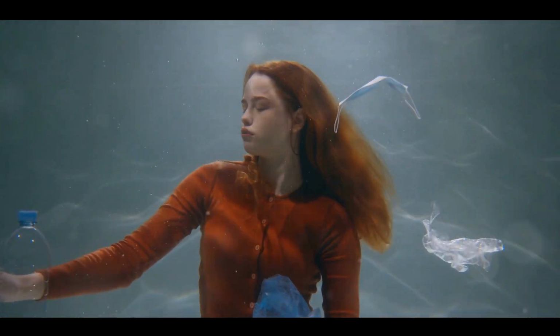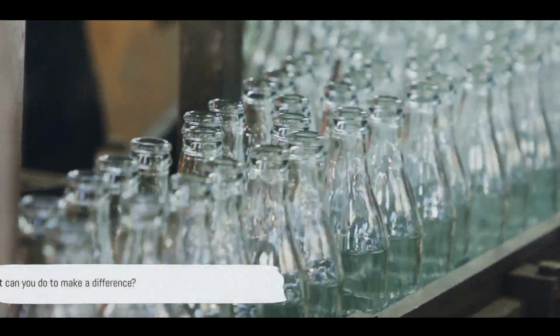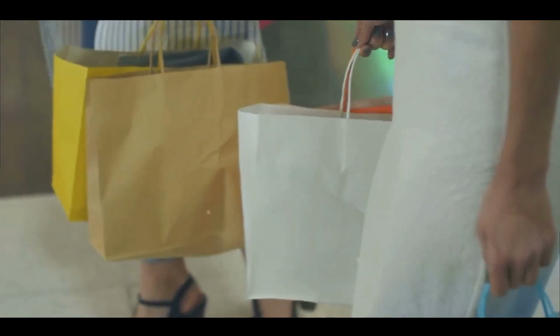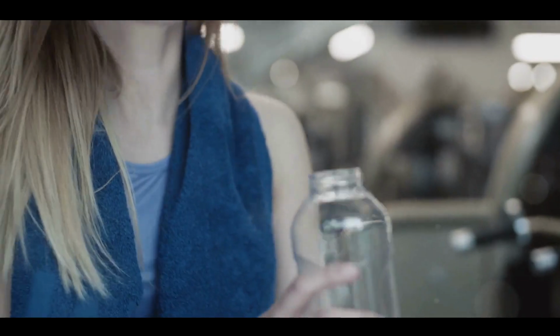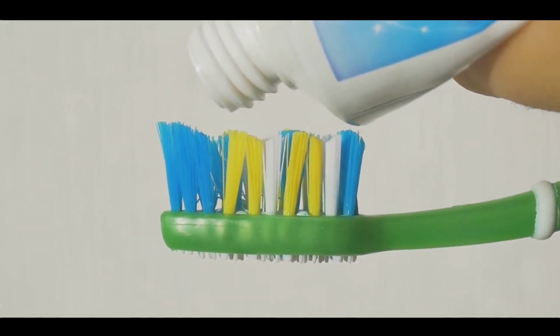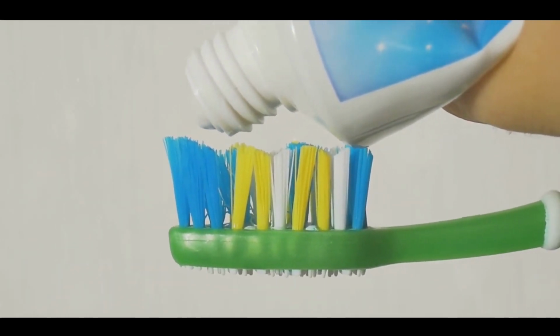The time for change is now. What can you do to make a difference? It starts with a conscious decision to reduce your plastic consumption. Start small. Swap out your single-use plastic bags with reusable ones. Choose a glass or stainless steel water bottle over the plastic variant. Opt for a bamboo toothbrush instead of a plastic one. It's these small, everyday decisions that add up and make a significant impact.